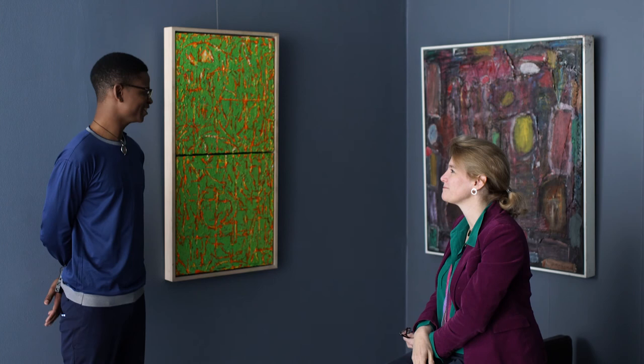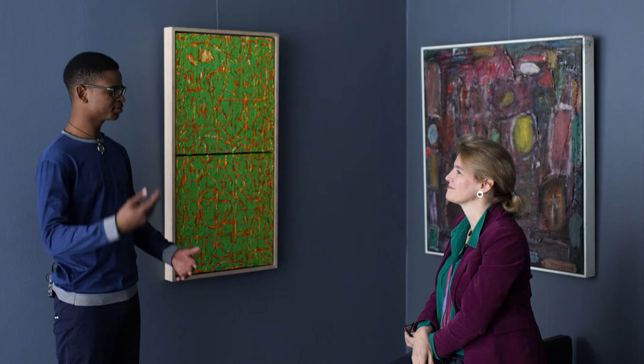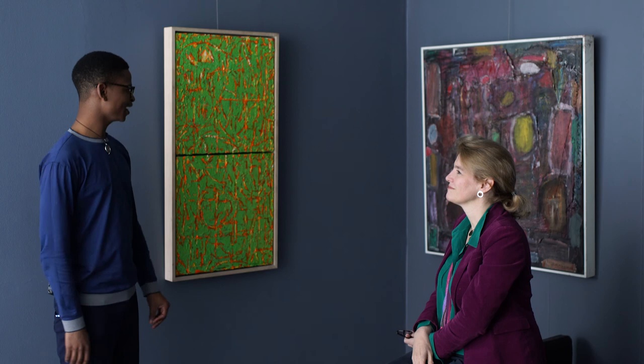Well, the journey is amazing, and it's amazing how works can stay in one's home and later on be auctioned again and resold and also revalued. So it's really amazing, and it's a privilege watching the journey of this auction.